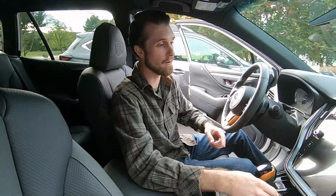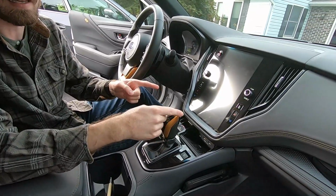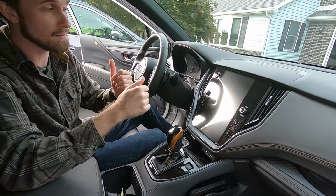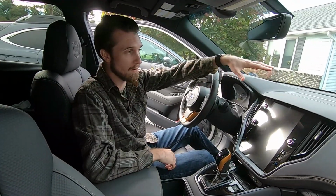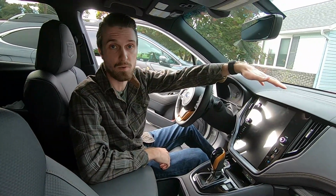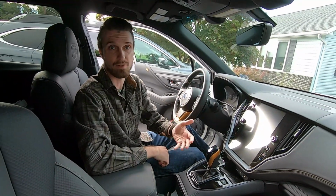Coming back up here to the front, this gigantic infotainment screen is the same thing that you're going to see in the Touring Edition. The big difference that you're going to see though is that it has the driver assistance where it actually recognizes who is driving the vehicle. So you can set up different profiles. Say you've got 1, 2, 3 different drivers.